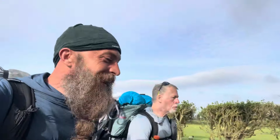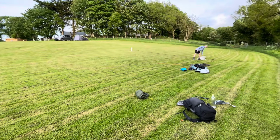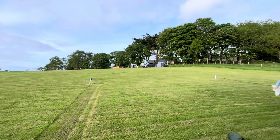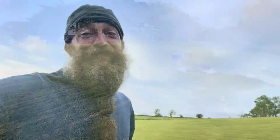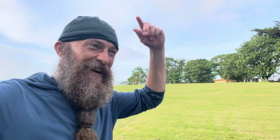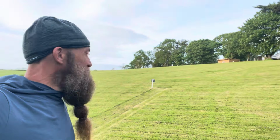So I'm curious to see what we got. This is what you get. A nice pitch that's probably 30 by 30. There's wonderful bathrooms up there, showers, dish facility. It's spick and span, so it's not wild camping. Sometimes you just gotta compromise and go with what you can get. Short of walking another 7 or 8 miles, I think this will do. I'm gonna set up right here.